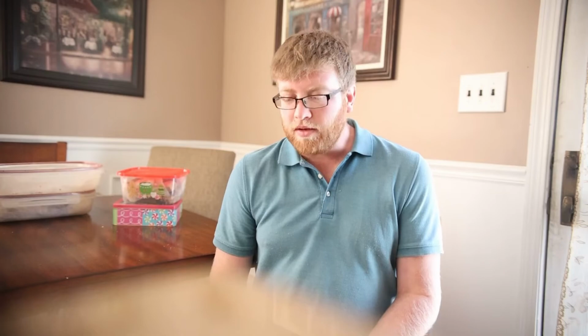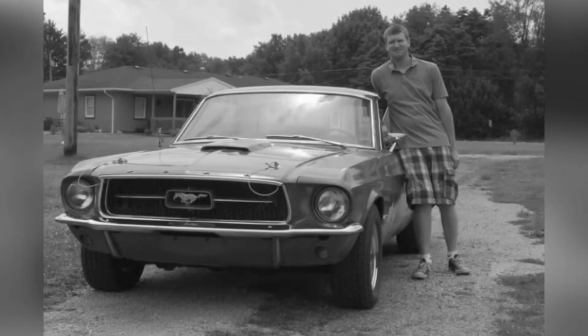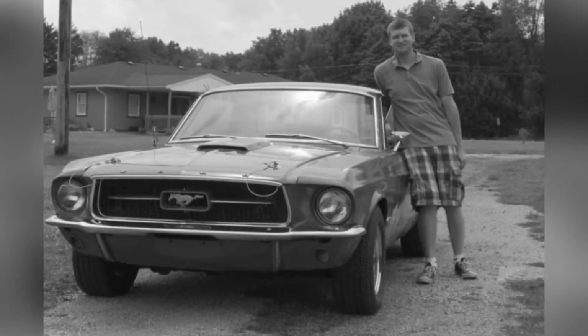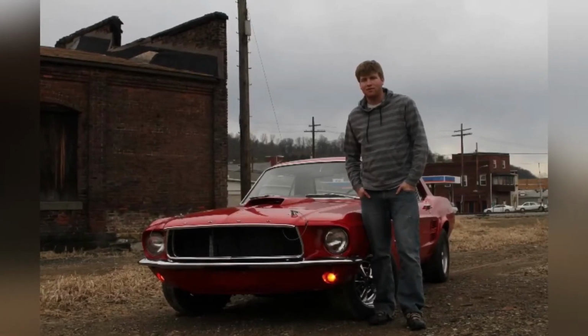And so I bought that car to establish credit. I didn't have any credit to my name. My mom co-signed for it. I paid it off in a year. And then I went back to the bank and asked for more money, and they said sure. So then I took that money and I got it restored.